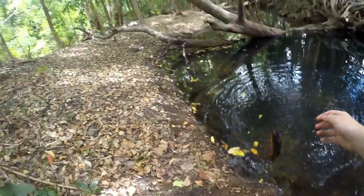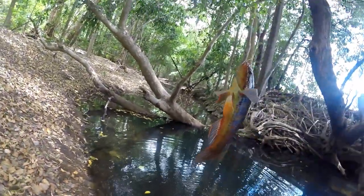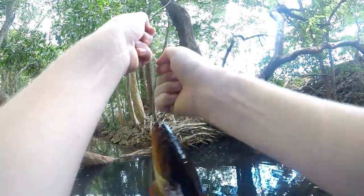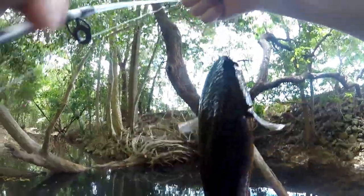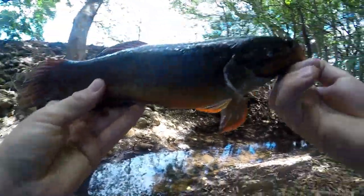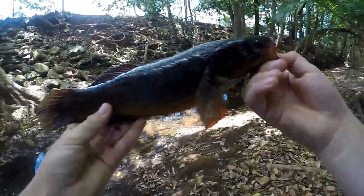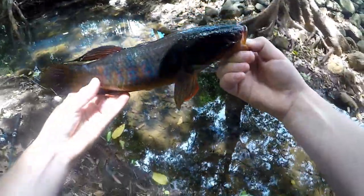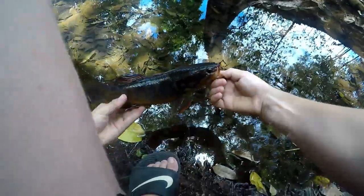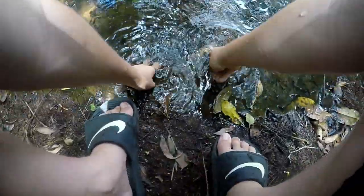Another orange one. That's the good thing about this creek. They're all really good colours. It's really cool. See the nice orange on his belly. Gudgeon or mudcod, most people call them. Release him down here where the last one was released. Yep, he was ready as well.